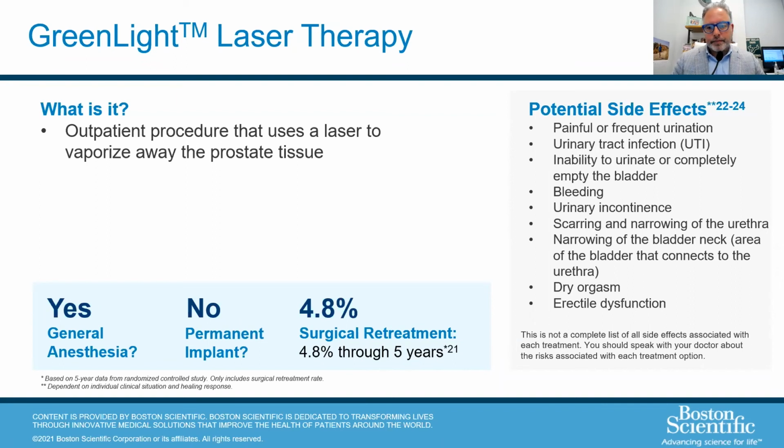And then there are different techniques. I don't want to get too complicated on these, but there is laser ablation and laser enucleation. I like to use the laser enucleation because it's more effective in removing more tissue faster, so I can take care of bigger prostates. But certainly, you will not have an ejaculation after this type of surgery.